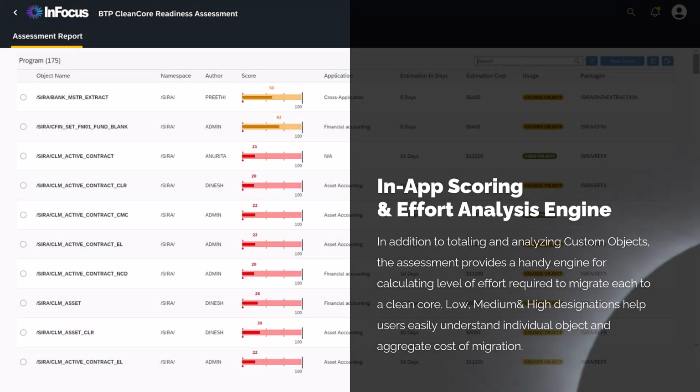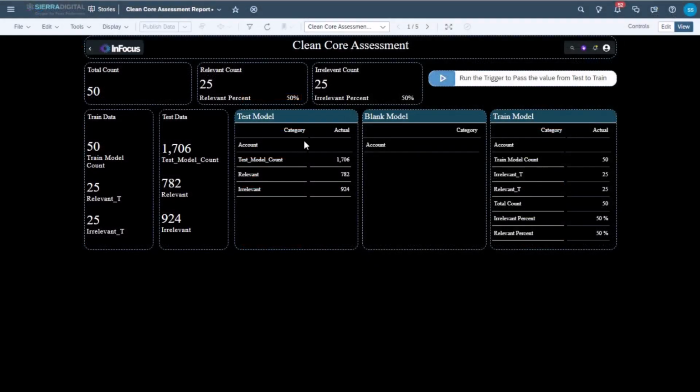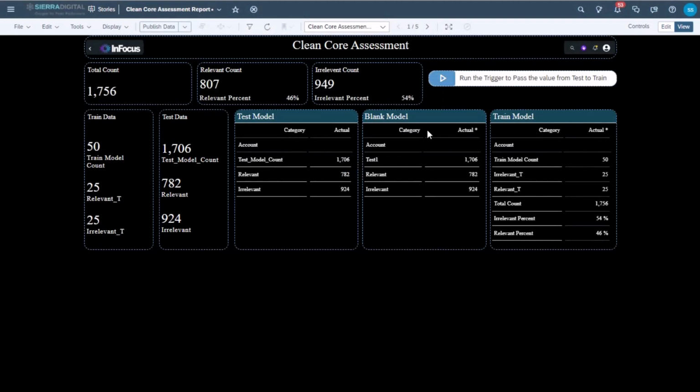In addition to totaling and analyzing custom objects, the assessment provides a handy engine for calculating level of effort required to migrate each to a clean core. Low, medium, and high designations help users easily understand individual object and aggregate cost of migration.